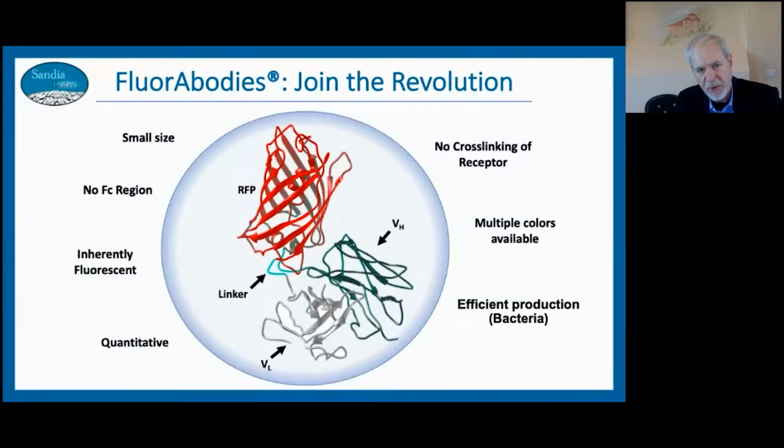It's small size, no Fc region, inherently fluorescent, quantitative, no cross-linking of receptor. Multiple colors are available because we have multiple fluorescent proteins. We have an efficient production in bacteria, so our cost of goods allow us to work with instrument manufacturers and lower the cost so that we can go into the third world.